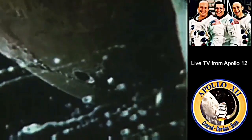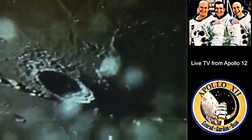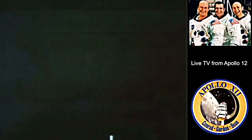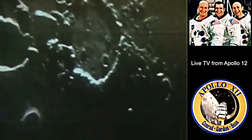I wonder which one of those shadows down there is a 5-degree sun angle. Well, I don't know. Go 5 degrees from the Terminator. Hello, 12, Houston. You just passed over a 5-degree sun angle on the surface. Okay, that's what I was just trying to look at here and see what I could see. Boy, yeah, there's some beauties over here. We got a beauty for you, Houston, right at the Terminator.